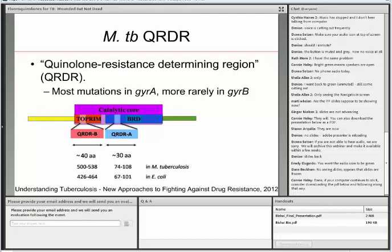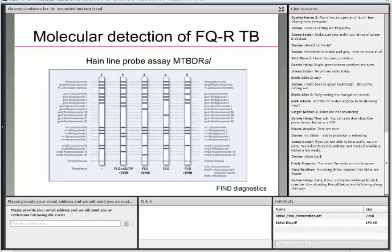And as some of you may know, the Hain test, which is a PCR-based test that can be done directly on sputum, is widely used overseas, and can indeed detect the majority of quinolone-resistant TB by amplifying those QRDR regions that I just mentioned, and then using DNA hybridization slot blot technology to identify whether a strain is resistant or susceptible.